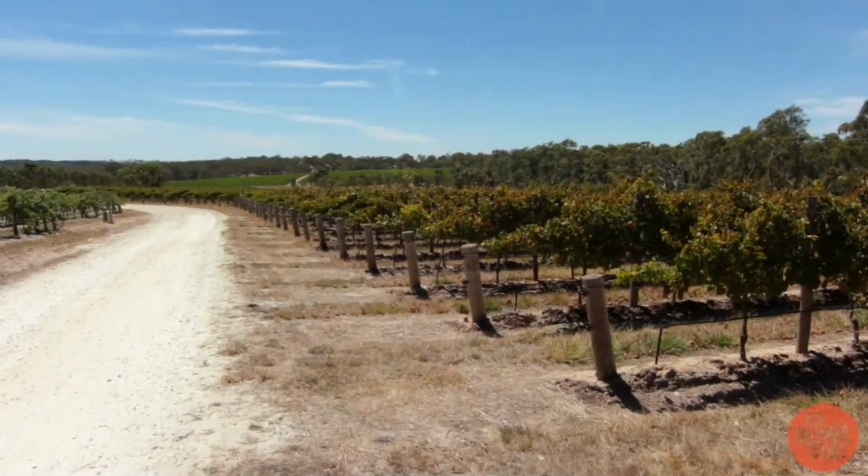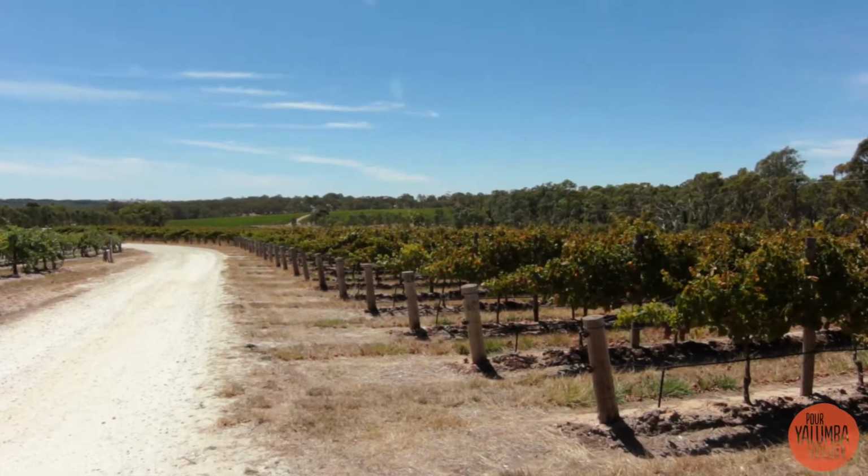Welcome to the Eden Valley in autumn and to a Viognier vineyard in the Eden Valley. This is a vineyard that goes into the Yalumba Eden Valley Viognier. And autumn's the great time for Viognier. It's when it ripens, it's when it starts to look just like you can see here, and we're only a few days away from picking this and starting to turn it into wine.